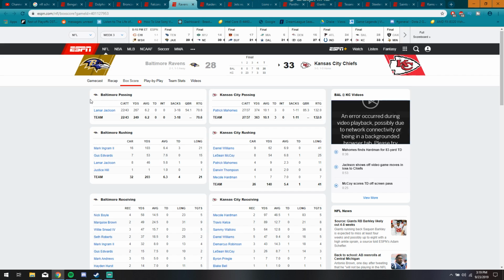Now, Lamar Jackson also put up a pretty good game. He went 267 yards, 0 touchdowns, 0 picks, but he did get 1 rushing touchdown when he ran the ball 8 times for 46 and 1 rushing touchdown. Now, Mark Ingram pretty much vultured all the touchdowns. He went 16 for 103, 3 touchdowns. He got all the work when they were in the red zone.